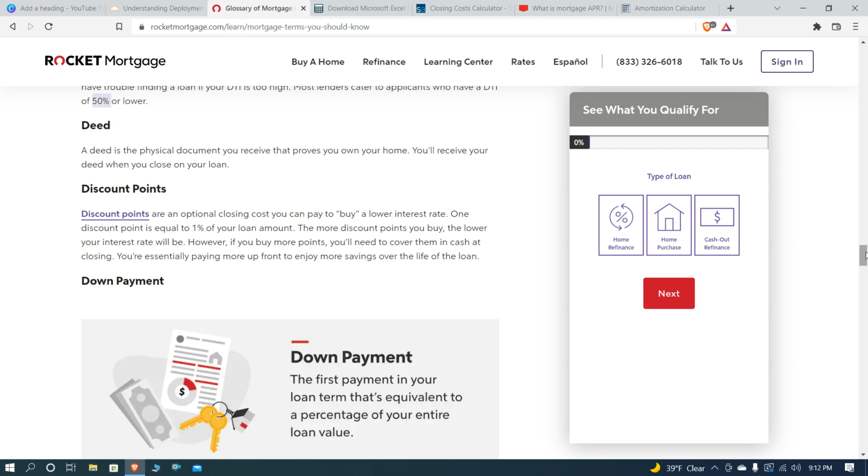And the second lien holders are typically if you got a second mortgage, or if you borrowed any money against the house after already closing on the house the first time.